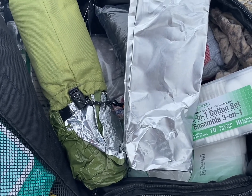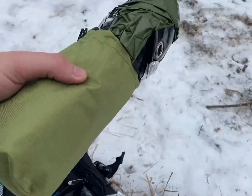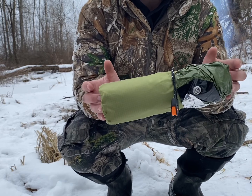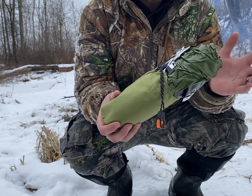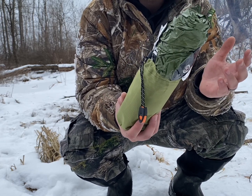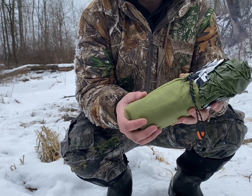So while I'm waiting for that water to heat up, let's take a moment and talk about this emergency tent that I got. So guys, this is a Primal emergency tent. I just found it on Amazon for like 14 bucks or something. I did take it out of the packaging, and I'm regretting it, because like most tents that you have to roll up and stuff back into these little bags, it just doesn't want to work.